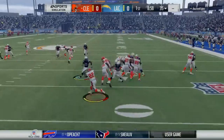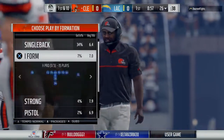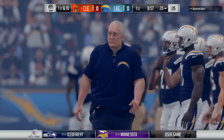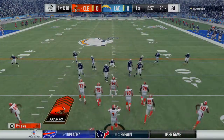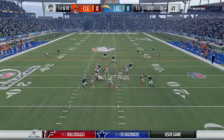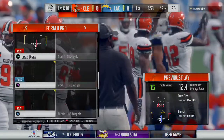On the return, Jabril Peppers. And he'll take this one near the 25, call it the 26-yard line. First down, Kaiser. He's got a man. It's Corey Coleman. A good pickup there for the Browns, 15 yards.